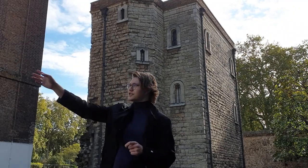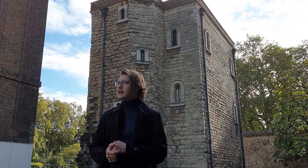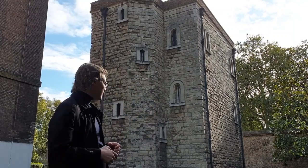So the city of Westminster had been a key part of wider medieval London since Edward the Confessor's construction of Westminster Abbey, and still remains a very essential part of the City of London today. The Houses of Parliament are just to the right of me here. Westminster Abbey, which is still in use today, obviously, is a very important part of London, and this became a very important part of medieval London.